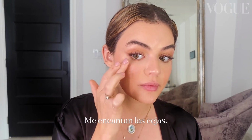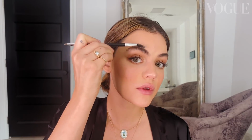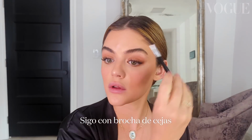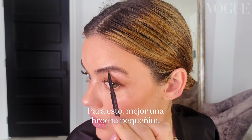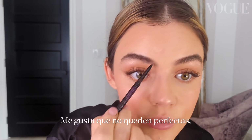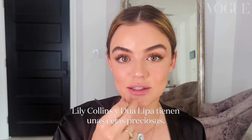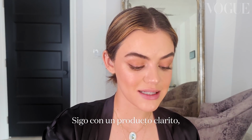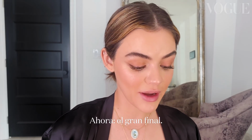Okay, so I love brows. I like bigger, bolder, the better. Always brush up. Now I'm gonna go in with an eyebrow brush that's a little lighter than my eyebrow shade, and I like a brow brush that's super tiny. Kind of like more of an ungroomed look these days too. Who's my brow crush? Lily Collins has great brows. Dua Lipa has great brows. Now I'm gonna go in with a clear brow brush with a tiny brush. Pretty much it.